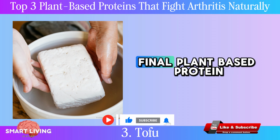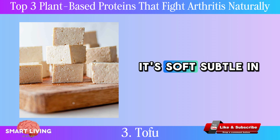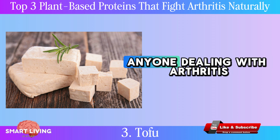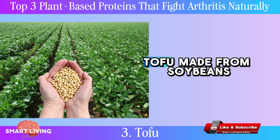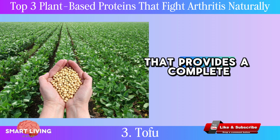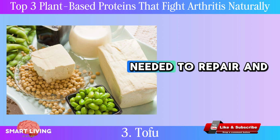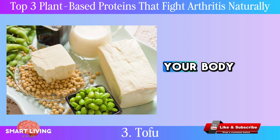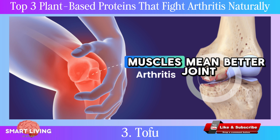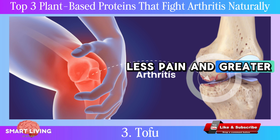Let's now explore the final plant-based protein on our list, and this one might surprise you. It's soft, subtle in flavor, and often overlooked, but tofu could be a game-changer for anyone dealing with arthritis. Tofu, made from soybeans, is one of the very few plant-based sources that provides a complete protein, meaning it contains all 9 essential amino acids needed to repair and maintain the tissues in your body. For people with arthritis, this is critical. Stronger muscles mean better joint support, and that leads to less pressure, less pain, and greater mobility.